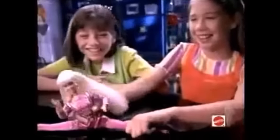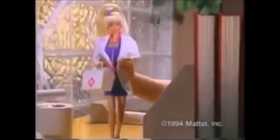Dance Moves Barbie doll cannot dance by herself, but when you rock her waist, her arms do move. Dolls sold separately.